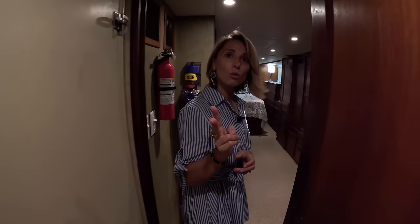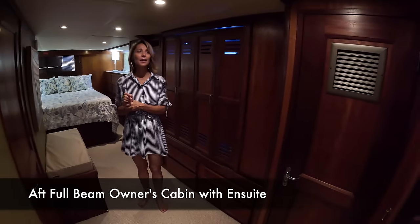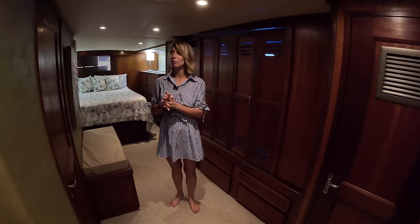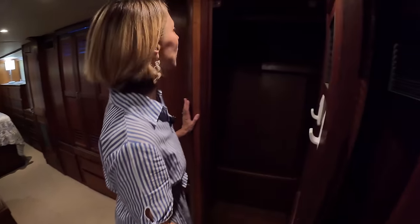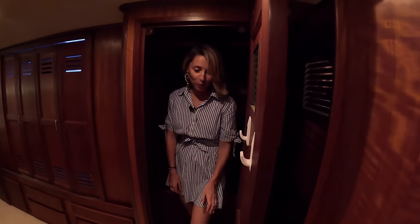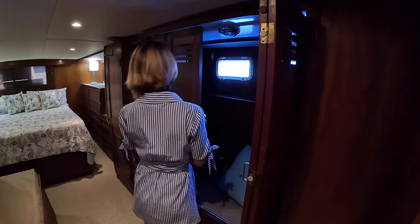So this is a two-cabin, two-head layout, and this is our owner suite. Come on in. Wow, this is big. It is very big, agreed. That trawler style setup is what allows us to have this massive aft cabin. So let's start here, right? We've got a walk-in closet. Pretty much, yeah. Crazy.